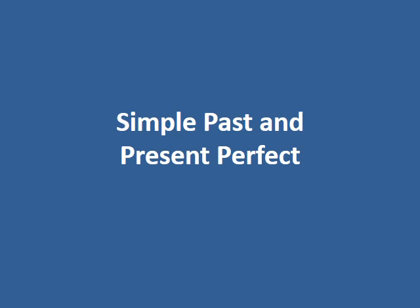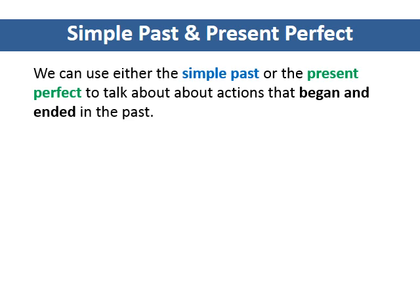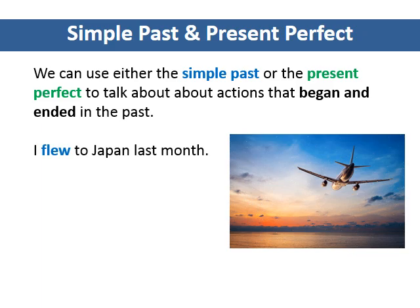Simple past and present perfect. We can use either the simple past or the present perfect to talk about actions that began and ended in the past. I flew to Japan last month. She has flown to Japan many times. In both of these statements, the action was completed.